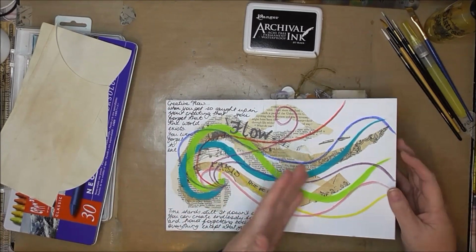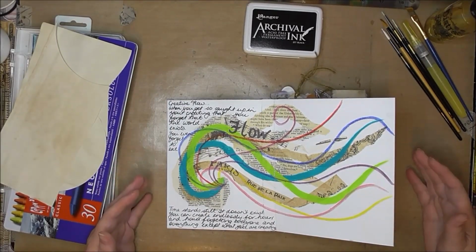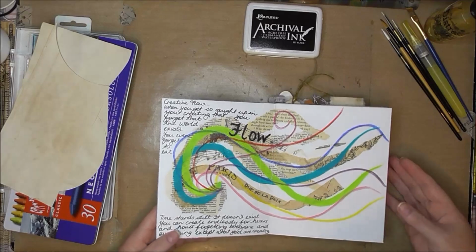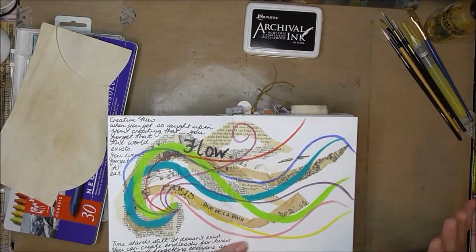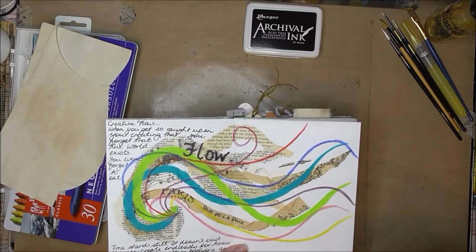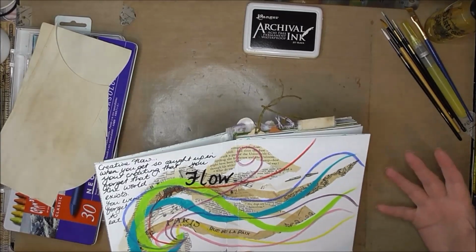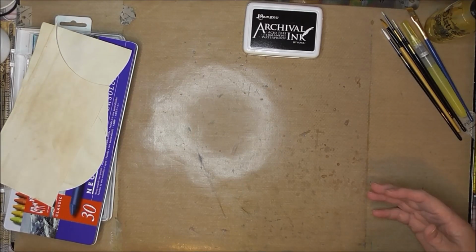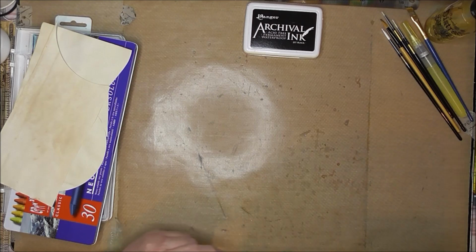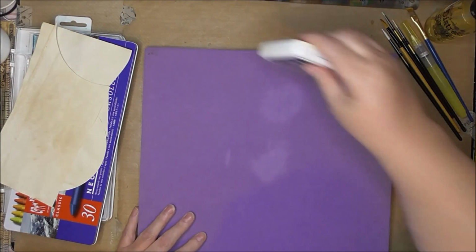I could probably leave this page as it is and call it done, because it is kind of whimsical, my flow. But I'm not going to do that. I am actually going to add to the page. I'm just not sure how much, because I love this and I don't want to see too much of it go. So we'll put that aside for now, and we will pull out my big purple stamping platform.